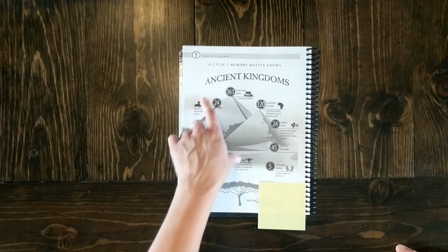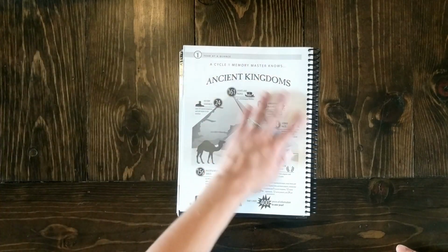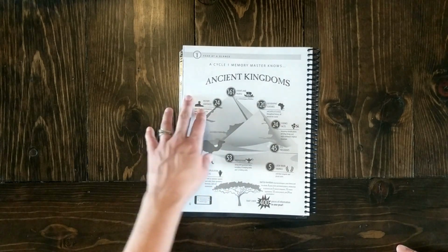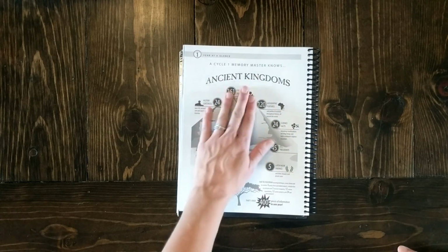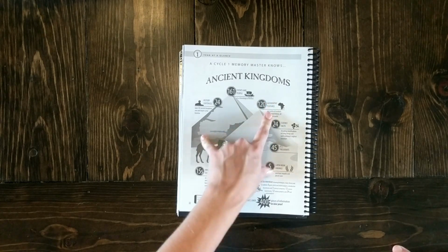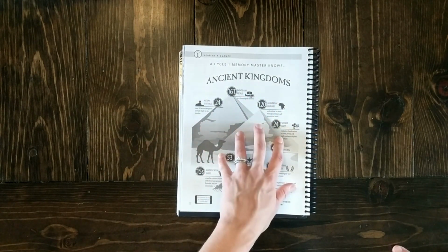So as you can see, this cycle is all about ancient kingdoms. So my son will be learning history sentences that deal with the ancient kingdoms such as Egypt, events and people in chronological timeline, dealing with people from the beginning of time and on. Then we do geography, which is another thing I really like about Classical Conversations. I don't have to do that on my own at the moment.